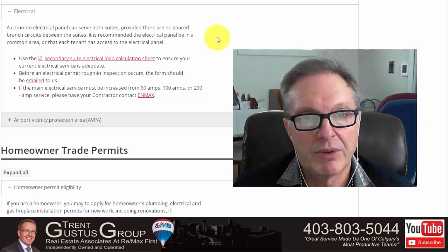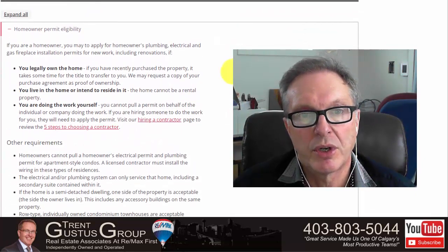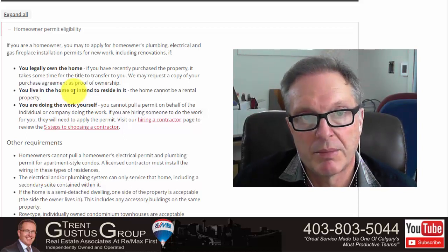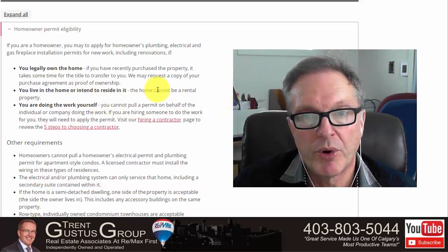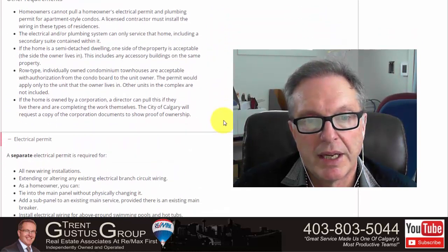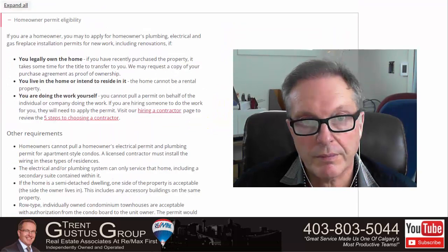Now, having said that, what I've learned is that on permits, you can actually pull your own permit for doing electrical, as long as you're going to occupy the property. So if you legally own the home and you're going to live in the property and rent out the basement, then you can pull your own permits. That might save you a lot of money, and the same goes for plumbing or whatever else you want to do. But if you're going to just be a rental and you're not actually going to live in the property, then you have to have a contractor to do the permits and pull them and close them out. So that's something that may be a little bit complicated for some people.